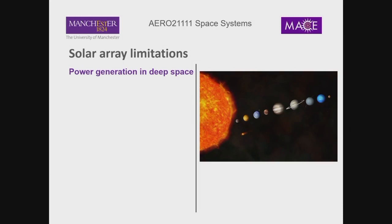So the watts per meter squared is much more reduced. It's no longer about that at Earth. It's about 1400 watts per meter squared above the atmosphere. Out by Jupiter, it's much lower. So that kind of insolation reduces by 1/r².